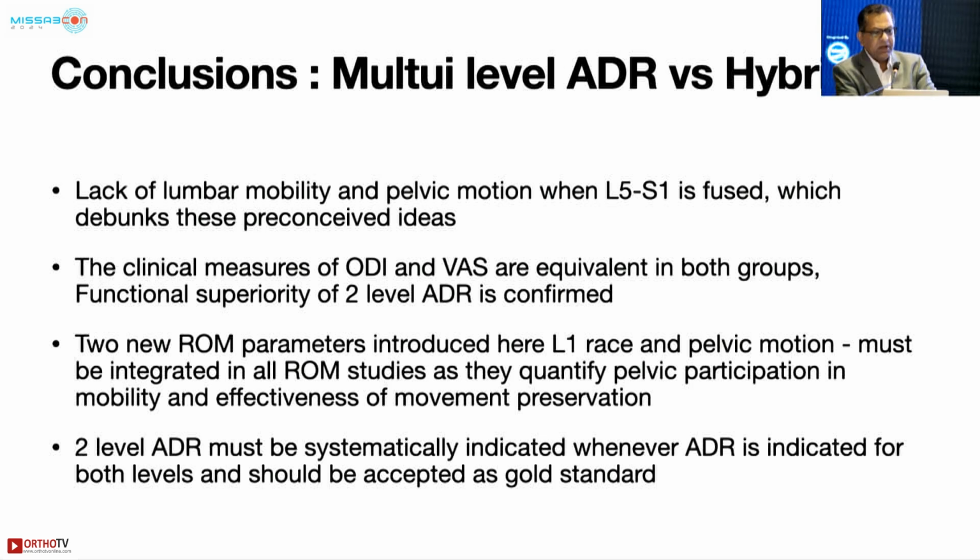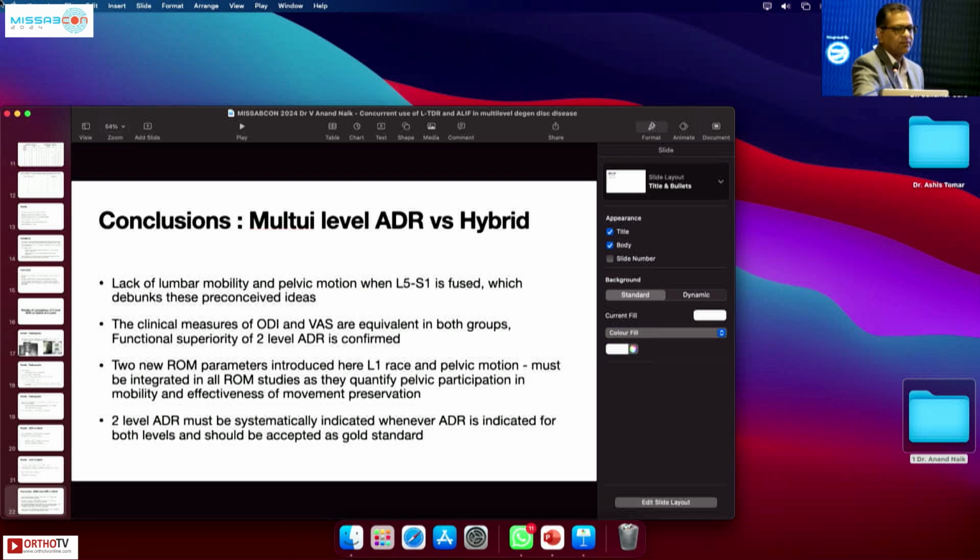I may be wrong, and we have to see that there are multiple papers comparing multi-level motion preservation. We are coming up with 3-level and 4-level ADR comparisons with the fusions. Thanks. Thank you so much.